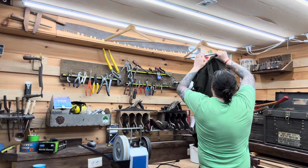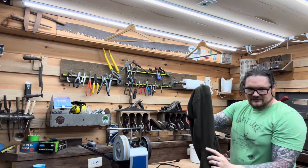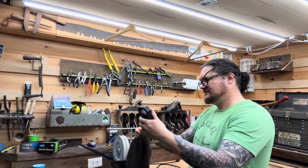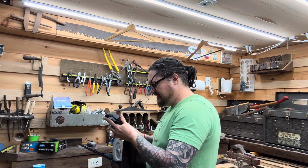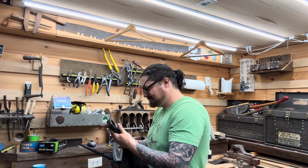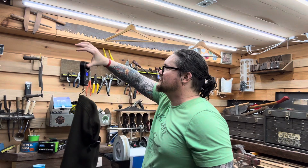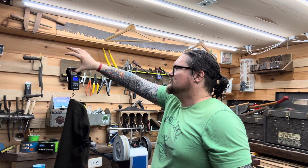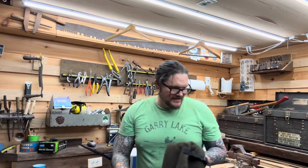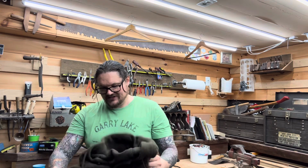So let's take this bad boy down. First thing with Weatherwool is the weight. Let's see what she weighs here. All right, so that's 2.94 pounds, so about 3 pounds. So more than double the weight. Again, I'm not complaining. I'm just saying if you're very weight conscious, it's wool, it's heavy duty stuff.